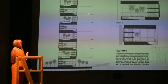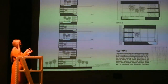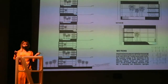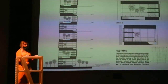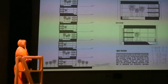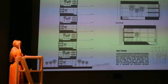So these are my sections. This is section AA, which would be this one up here. Every third floor, the building gets shifted. So each third floor has the chance to absorb that sunlight and that heat and recreate that process of how the cactus functions, so the whole building can function as one. An oasis is irrigated by natural springs or other underground sources, in this case being the pools, which are represented here.